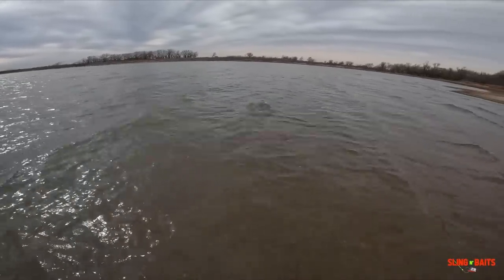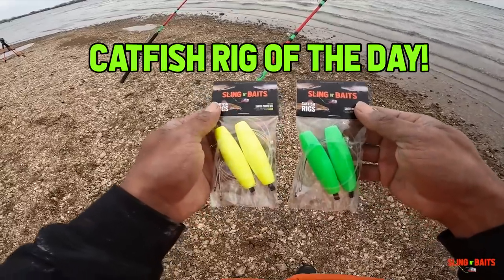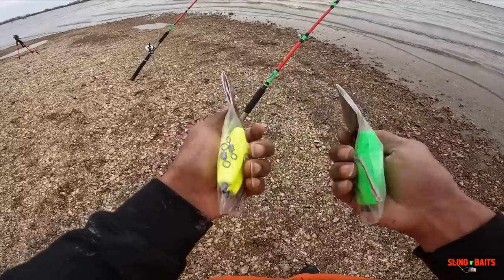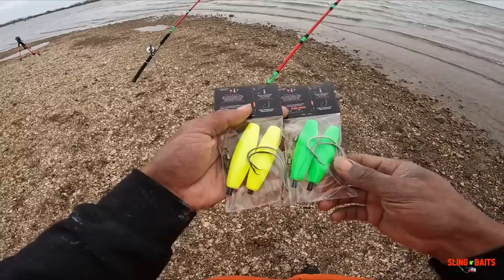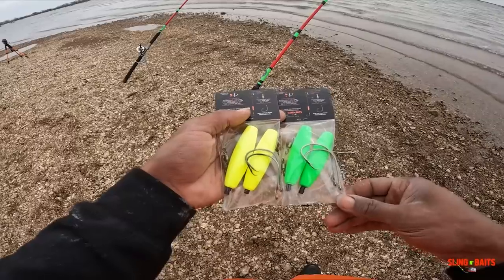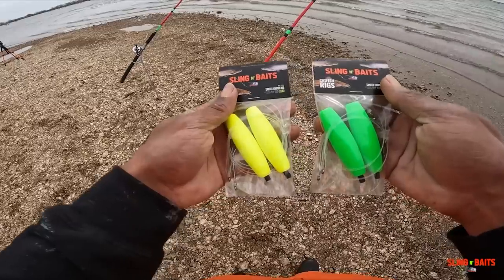Yes, sir. Man, what a day. I'll never forget this day. These the rigs of the day. Santee Cooper rigs. Sling and bass pre-tied catfish rigs. We're using these non-knot hooks today. And these is pretty good hooks. They nice. They got a nice and thin diameter too. So if you wanted to use some live bait with it, it'll help keep your bait swimming around a little bit longer for you. This the rig of the day.